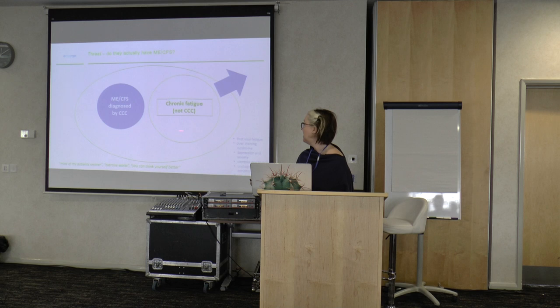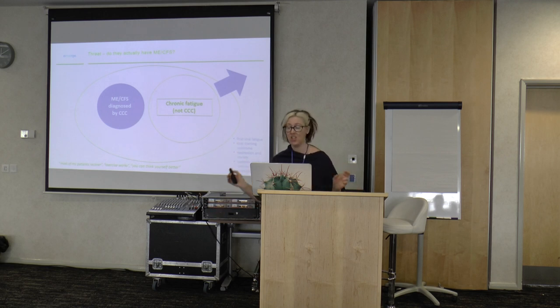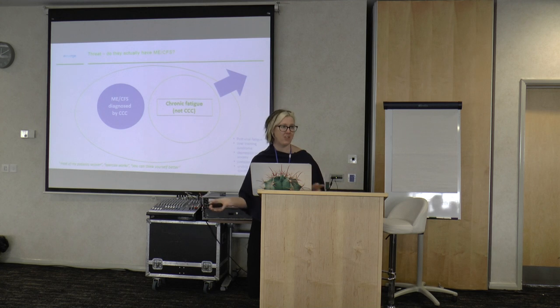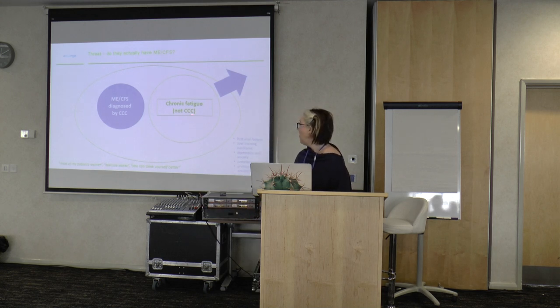First of all, the biggest thing is that this overall big green circle here is what a lot of average GPs out there working, trying to do good for their patients, are saying, well, this is chronic fatigue. You have chronic fatigue. Maybe you have chronic fatigue syndrome. But they're not diagnosing strictly by the Canadian consensus criteria or the Institute of Medicine. So if we can get this group, chronic fatigue, not CCC, and these are things like post-viral fatigue, overtraining syndrome, depression, anxiety, complex psychiatric, undiagnosed, other, and all of those things, if we can get those out and just look at this, then it's a start.